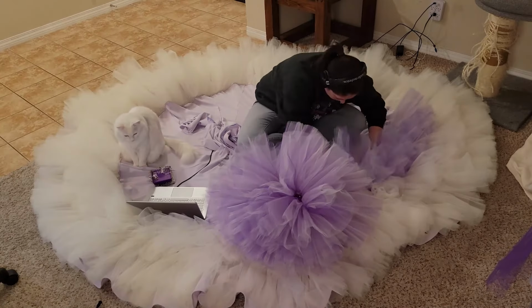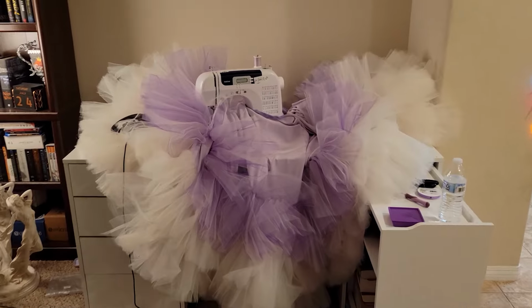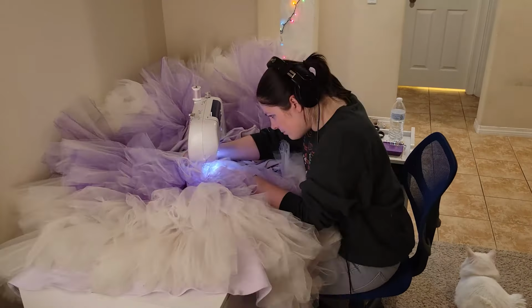I pinned it all in, watching the ruffles creep ever closer, wheedled and cajoled it into my machine with the gentle hindrance of my assistant, and sewed it down.